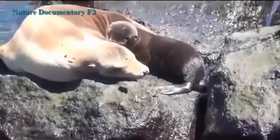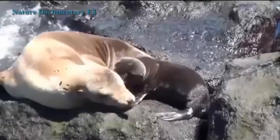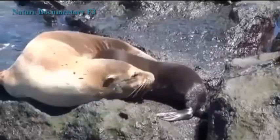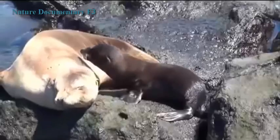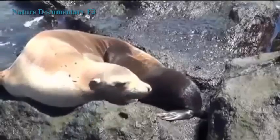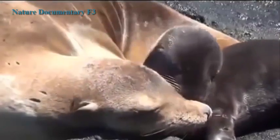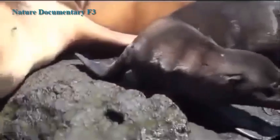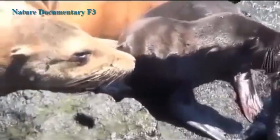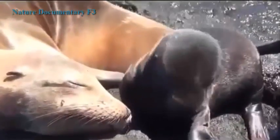Here's a female with her pup. The relationship between the two is extremely close. Not surprising, after a gestation period of 12 months. And she will continue to breastfeed it for another few months. A sea lion pup only becomes fully independent after 3 to 4 years. That's how long it takes for the females to reach sexual maturity.